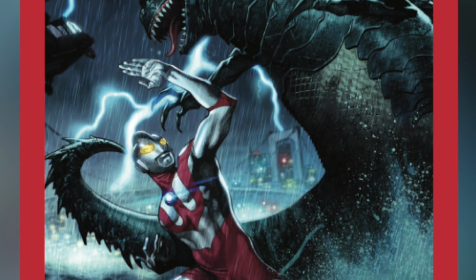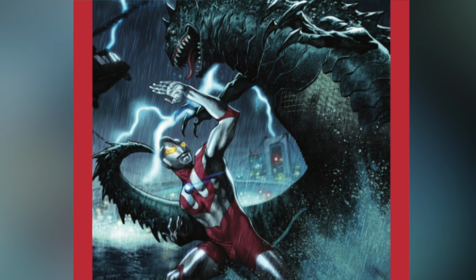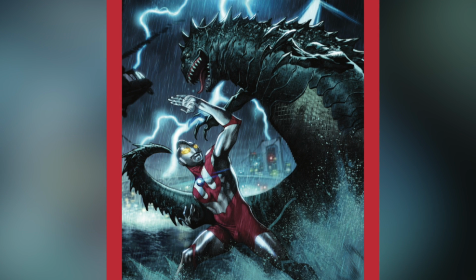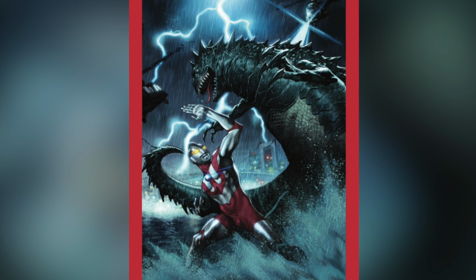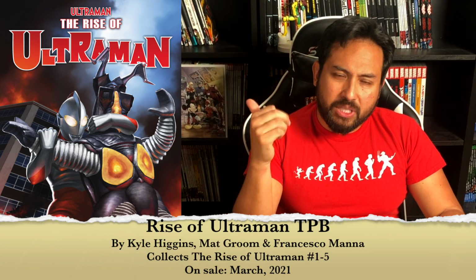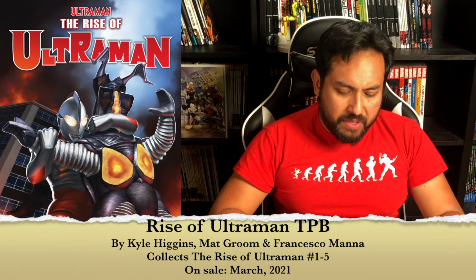Also found inside of this trade paperback is going to be an article on the Ultraman creator, Eiji Tsuburaya. This will include some behind-the-scenes production shots, and of course, always a variant cover gallery. There's also going to be some concept art, script pages, and other surprises. The book is due out in March of 2021. Retails for $17.99.